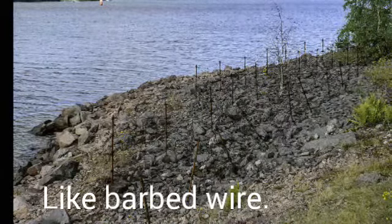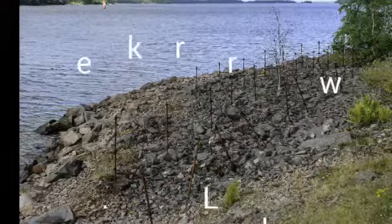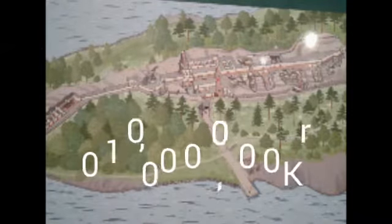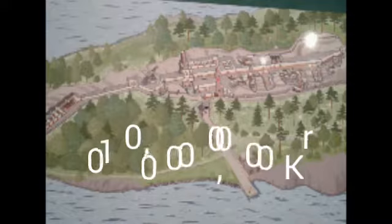And now let's get to the downsides of this fortress, because this fortress was really one of Swedish military's biggest mistakes. First of all, it cost about 1 billion crowns to build, and that was in the money of the day, not in the money today. So it was really expensive.